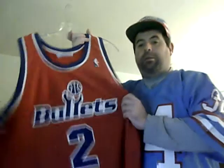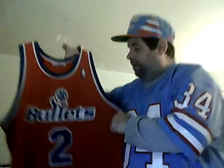And like I said, I'm getting the white version for another player. Actually getting a Bernard King. So, looking forward to that. I've always wanted the home and away Bullets from the 90s, that style Bullets jersey. I'm glad to have this one. I'm glad to be getting a home version pretty soon. I'm looking forward to that.